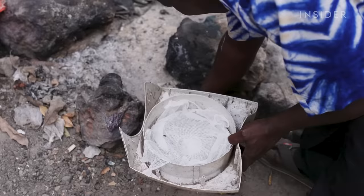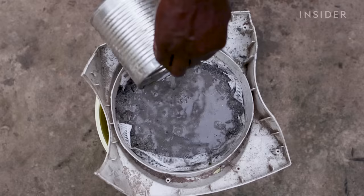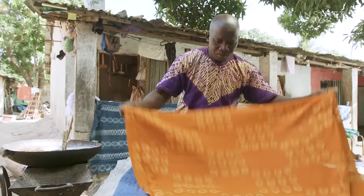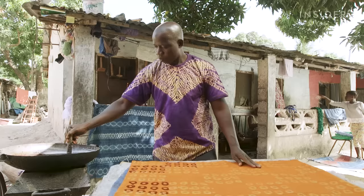He burns the palm tree flowers into ashes, then soaks it in water to make a mixture called sey. Then he strains the liquid into his indigo vat. Musa stamps the dry fabric with wax one more time. This will block the next layer of dye.